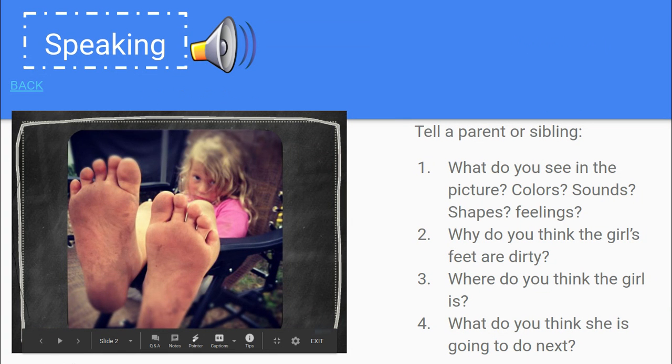First thing is speaking. I put this picture in. I want you to tell a parent or your sibling, what do you see in the picture? What colors? What sounds do you think that you might hear? What shapes do you see? What feelings do you feel from this picture, or what do you see on her face?